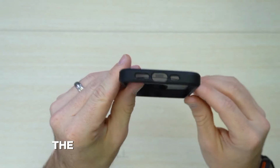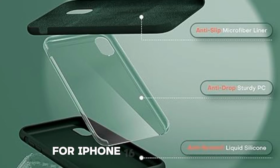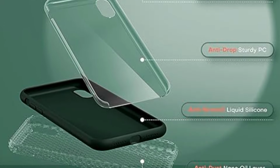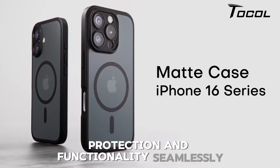In conclusion, the TOCOL 3-in-1 magnetic case is a fantastic choice for iPhone 16 Pro Max users. It combines style, protection, and functionality seamlessly.